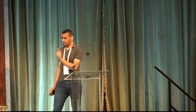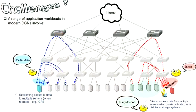The first one: we are trying to have an efficient one-to-many data transport protocol in data centers, where we need to create replicating copies of our data to different servers, like in Google file systems. The second challenge is that we are trying to have reliable many-to-one transmissions, where a client can fetch data from different servers, like in distributed storage systems. And the third challenge that we are trying to tackle here is to eliminate incast.